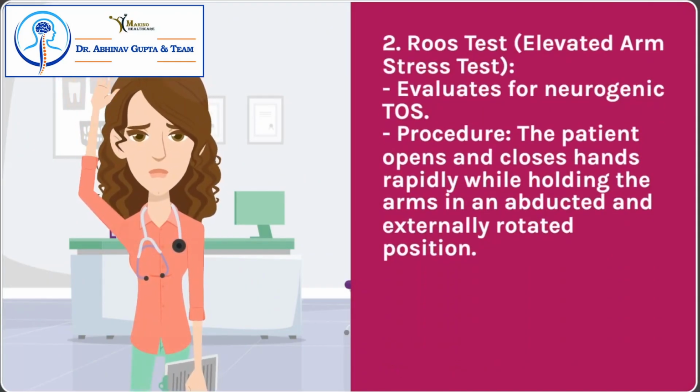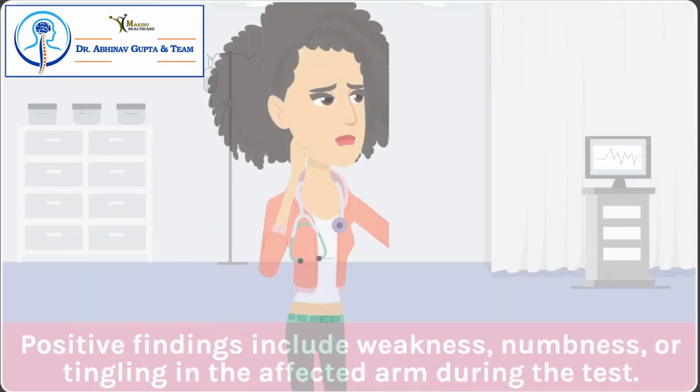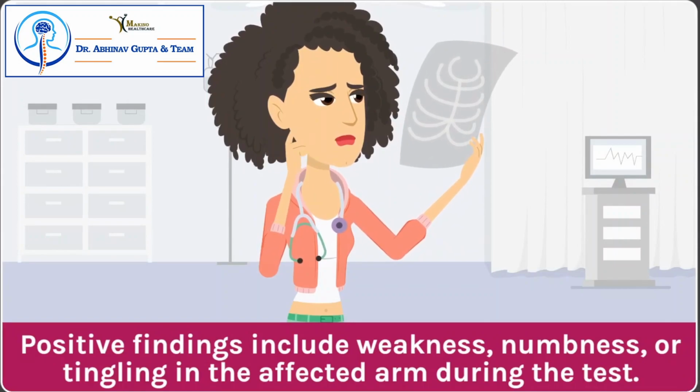2. Roos test, elevated arm stress test. Evaluates for neurogenic TOS. Procedure. The patient opens and closes hands rapidly while holding the arms in an abducted and externally rotated position. Positive findings include weakness, numbness, or tingling in the affected arm during the test.